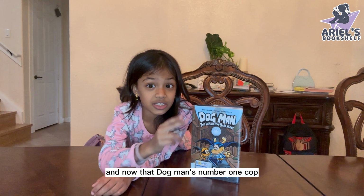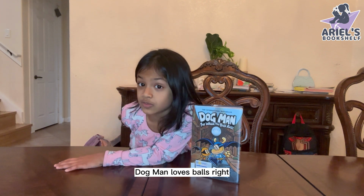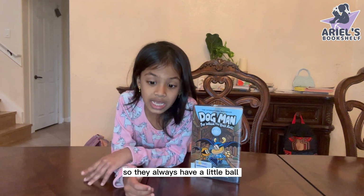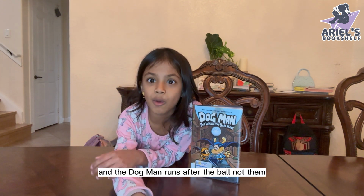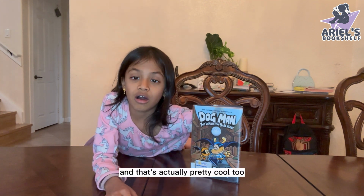And now that Dogman's number one cop, bad guys always know one thing. Dogman loves balls, right? Because he's half dog. So they always have a little ball in their hand, because then they throw the ball in the opposite direction when they get cornered, and the Dogman runs after the ball, not them. That's actually pretty sweet. And that's actually pretty cool too.